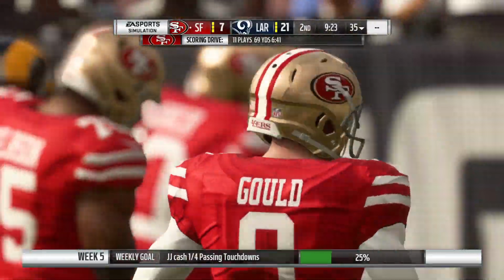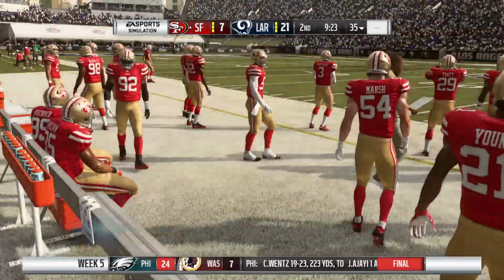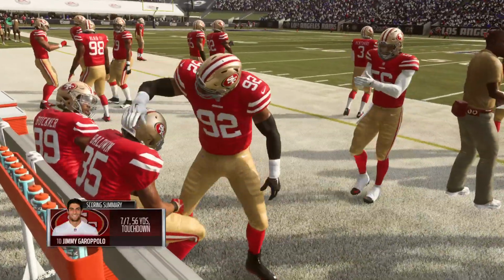Gould with the extra point, and they'll cut the lead to 21-7. A pretty long drive that time. 11 plays all told. And it's polished off by a touchdown.